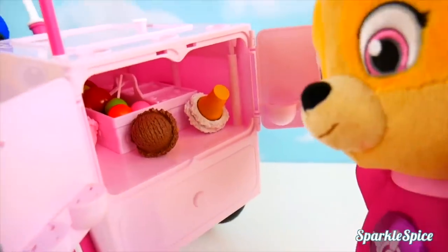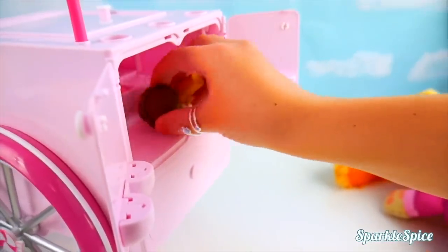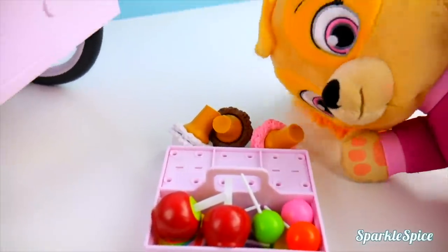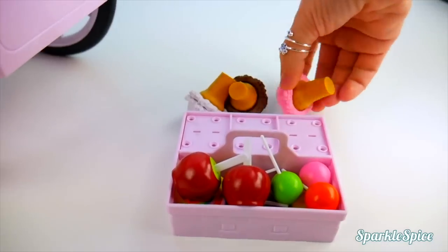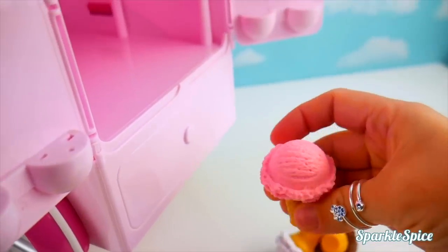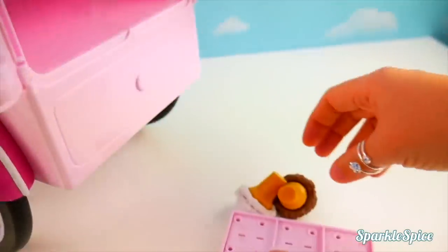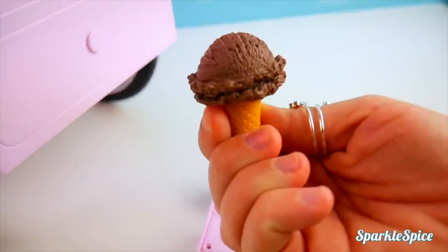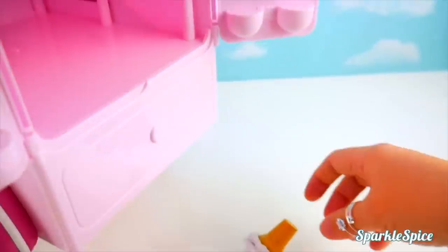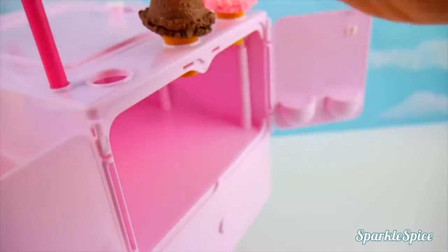Wow, so much ice cream and sweets inside. I gotta get them out. Here's all of our ice creams. Let's get it organized. Okay, let's start with our strawberry ice cream cone. It looks so yummy. It's gonna go on top. We've got a couple more cones. What's this one? It's chocolate. Yum. And our last ice cream cone is a vanilla.